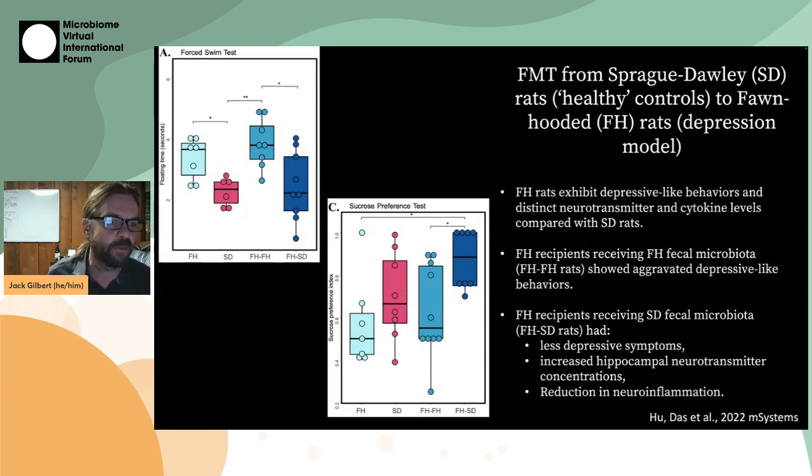Interestingly, when we take the microbiome from a Sprague Dawley rat and we put it into a fawn-hooded rat over here, we see a recapitulation of that phenotype. So now the fawn-hooded rats fight for life. The other test is sucrose preference. This is what's known as a hedonistic test. So the animals will show a preference for sugar. Those that show a bigger preference for sugar tend to be more hedonistic and less depressed.